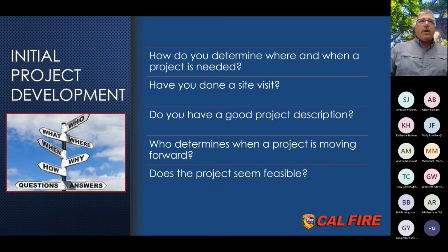Do you know what kind of fuels you're going to be treating and what the plan is for in there, or even how you're going to plan on removing those fuels? And then who's going to make the determination of when the project is moving forward? So where's your timeline on that? And does the project even seem feasible? I mean, we do look at the feasibility of a project. This is the who, what, whens, and wheres. Is it something that is going to work for as planned?